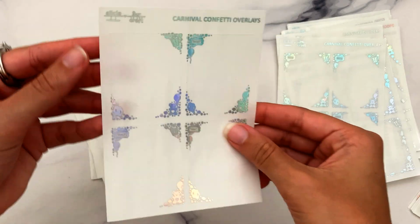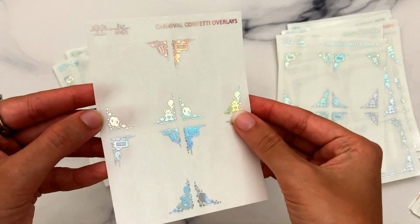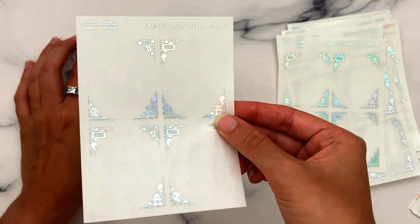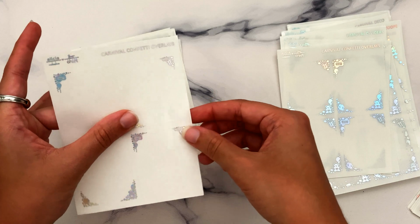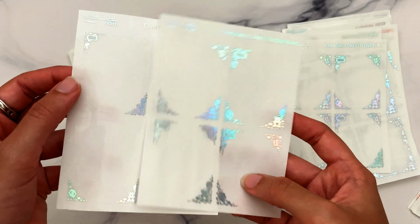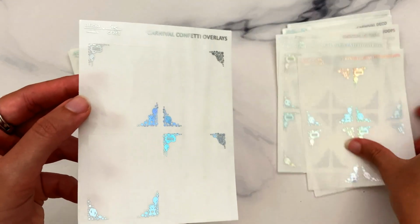You also get the 3 corner option where just the outer corners are all missing in case you don't want to cover up clip art in a full box that has clip art in one of those corners. You can choose this sheet as an option, and then it also comes in the 2 corner. And this is just an example of what the small size of confetti looks like as the 2 corner. So you can kind of see the size comparison there.